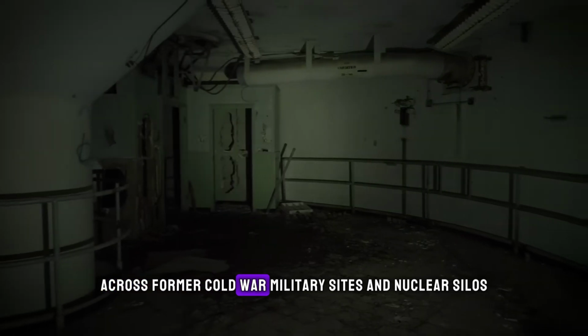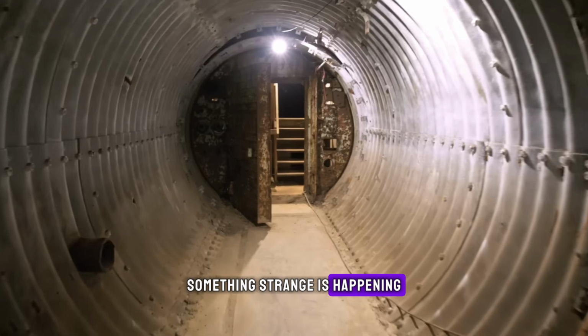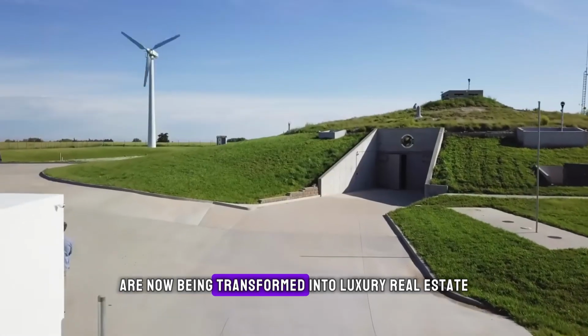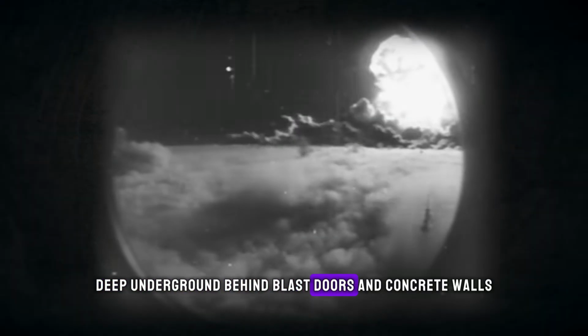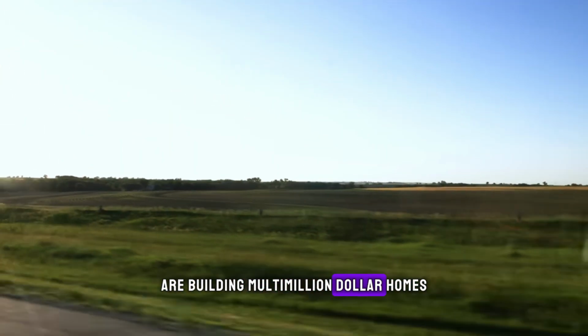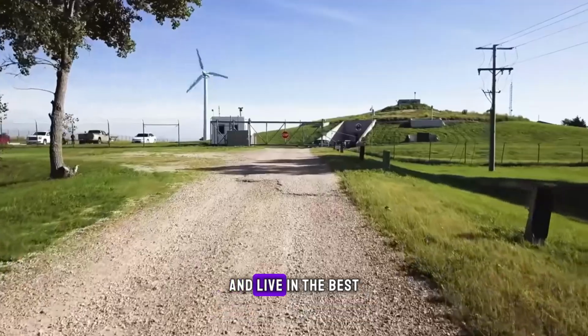Across former Cold War military sites and nuclear silos, something strange is happening. Places once built for war and survival are now being transformed into luxury real estate. Deep underground, behind blast doors and concrete walls, the ultra-wealthy are building multi-million-dollar homes. Bunkers turned into palaces for those who plan for the worst and live in the best.